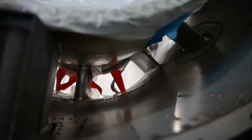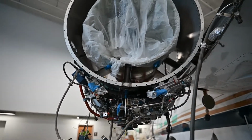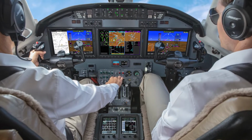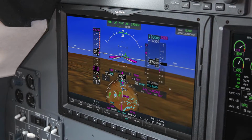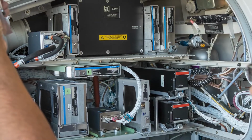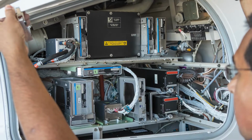The engines came up for hot section inspections, and there was a little bit of lead time on the parts from Pratt & Whitney, so we decided this was the perfect time to put it down and go ahead with the G5000 install. The G5000 in the charter world opens up a number of avenues for us as an operator due to its reliability as well as maintainability. Garmin technical support is fantastic and world-renowned as one of the best software companies or avionics manufacturers out there.